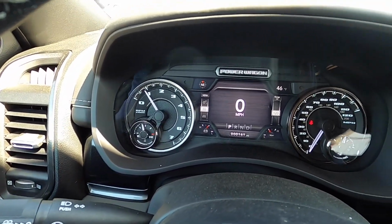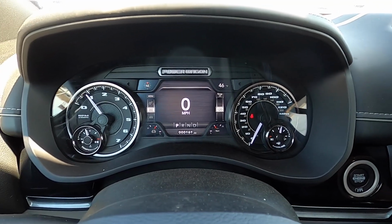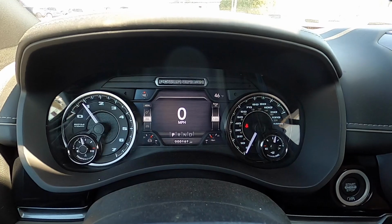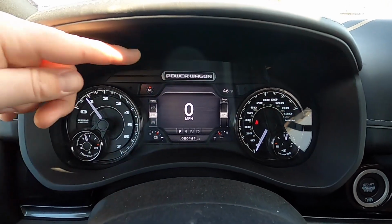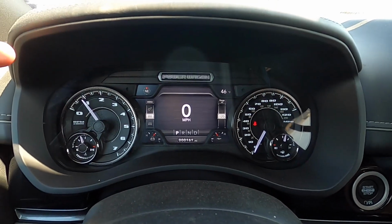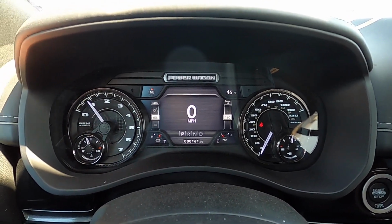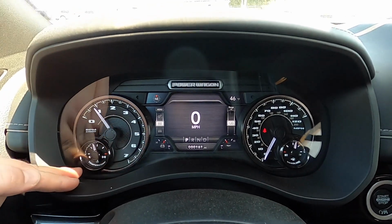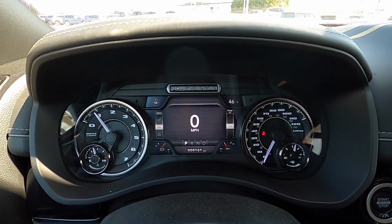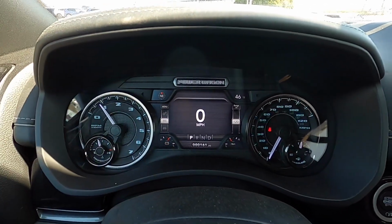signal indicators. Full instrumentation. It is a completely reconfigurable instrument cluster here. Pretty similar to all of the new generation Ram trucks. This one does have a Power Wagon logo here. It is illuminated, as you can see. Nice, crisp, clear, industrial style graphics. Very easy to read at a glance. Coolant temperature over here within the tachometer, and then within the speedometer you have your fuel gauge, and then everything in between are all reconfigurable.